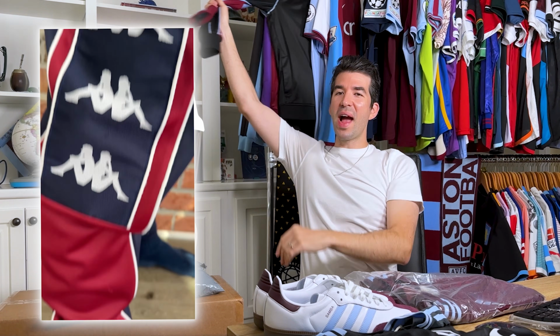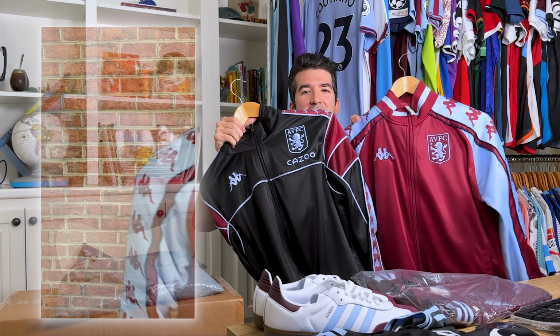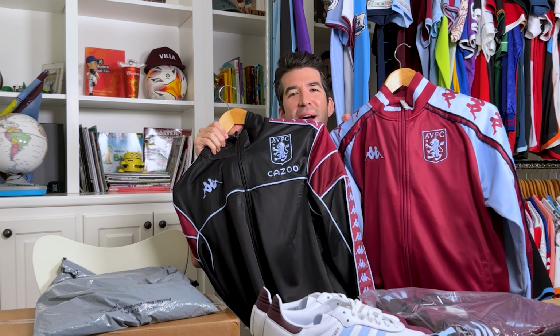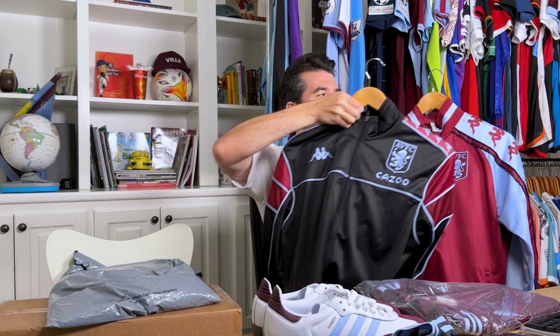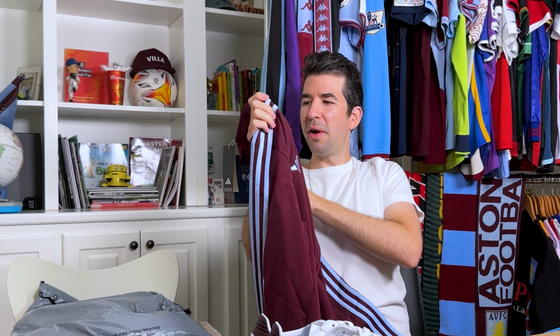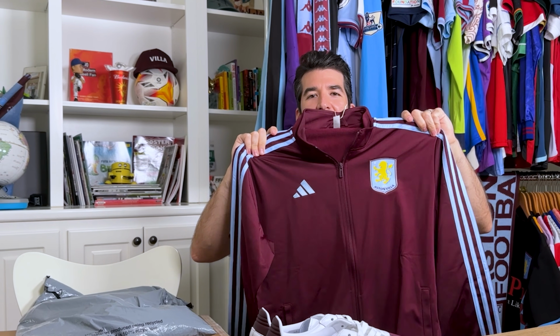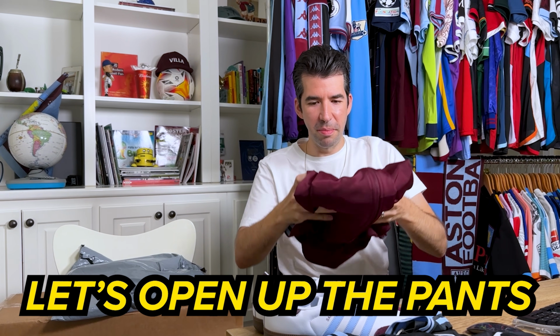Tracksuit time. You know I'm all about these tracksuits. This was probably the highlight of the Kappa era, and these might be my 2 or 4, I guess, favorite pieces of Villa kit in my whole collection. This is the jacket in the package from Lids. I've gone for both in a size medium. Let's try it on in just a minute here. But first, let's open up the pants.